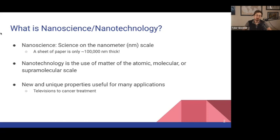So therefore, nanotechnology is simply the application of nanoscience for our use. It's the use of matter on the atomic, molecular, and supramolecular scale to do all sorts of different things. What it really comes down to is that when you have materials and technologies at this scale, you create all sorts of new and interesting properties, which has led nanotechnology to have very wide-ranging applications. We're talking about as broad as from televisions to cancer treatment and really everything in between.